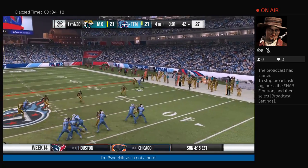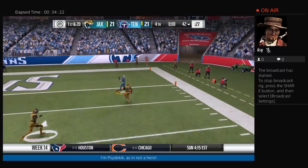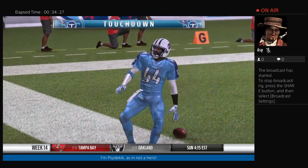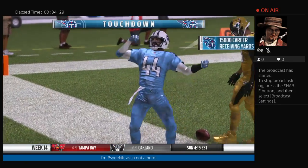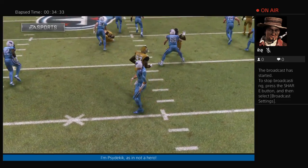Now a play fake here on 1st down. He's going to float this one deep right side. And did he catch it? He did. A touchdown. One of the most improbable finishes in recent history. They've won it on the final throw.